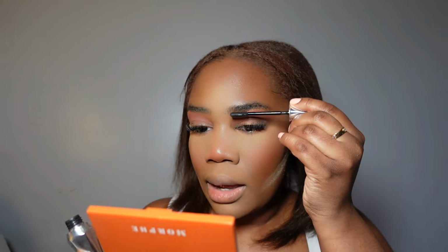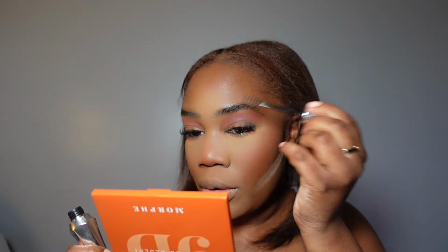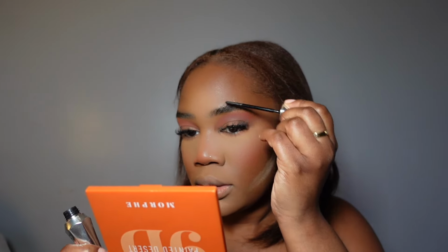But yeah, and then I do all the other little fun stuff, like putting on brow gel. Again, my brow gel is the brow gel that goes with my brow pencil. I just think they both go hand in hand.